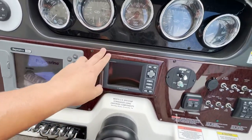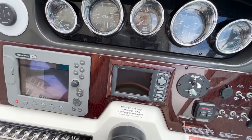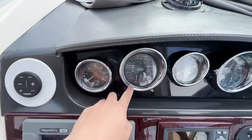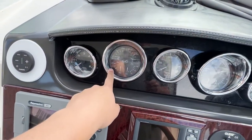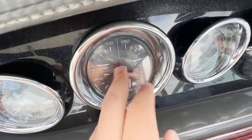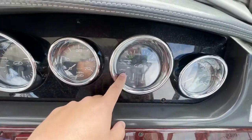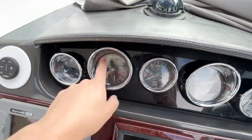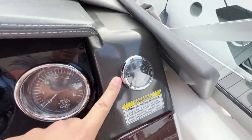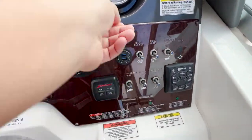So this will show you engine RPM, heading, fuel, all the main things you need, in addition to your standard gauges. RPM, so your engine tachometer. This is just various pressure gauges. I don't know if you can see in there. Trim position, battery voltage, miles per hour, same thing, but this is obviously for the starboard engine. This is reading the port engine, and then you have your fuel, which is not accurate because the boat's not on, don't worry.